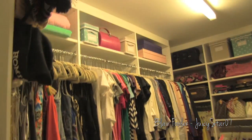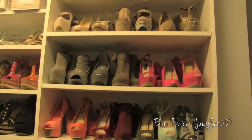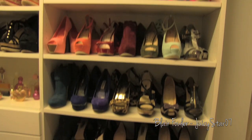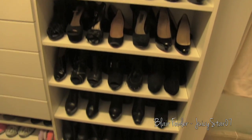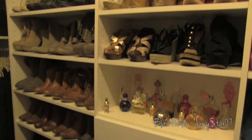So then it's over here, and then we have one more little section right here. I'll start off by showing you the shoes, and the closet isn't very deep, so it's hard for me to get a good full angle, so I have to go in sections.